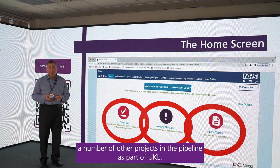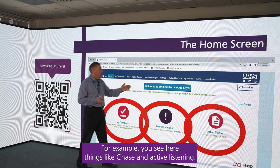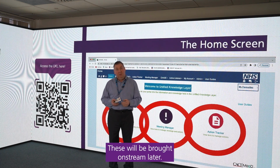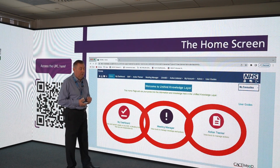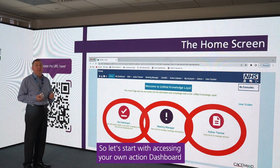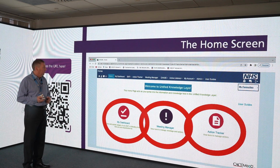There are a number of other projects in the pipeline as part of UKL. For example, you see here things like Chase and Active Listener. These will be brought on stream later. But for now, we're just going to concentrate on those three new facilities. So let's start with accessing your own action dashboard through My Dashboard.